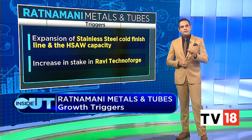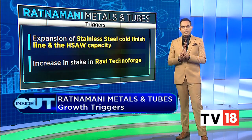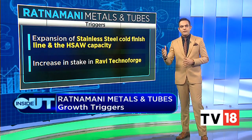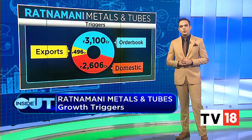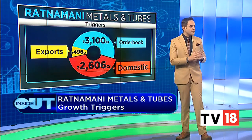They've also acquired 53% stake in Ravi Technoforge at an acquisition cost of around 98 crores, and they'll be upping their stake by close to around 27% in FY25. And finally, they have good visibility as the order book has swelled up to around 3,100 crores, but bulk of this is attributed to domestic carbon steel pipes.